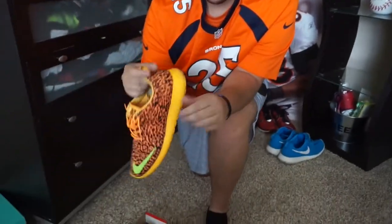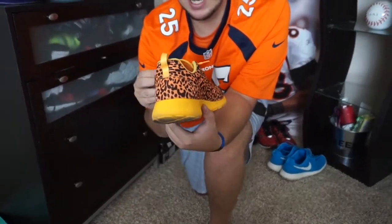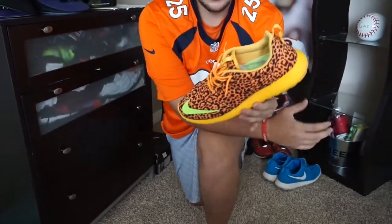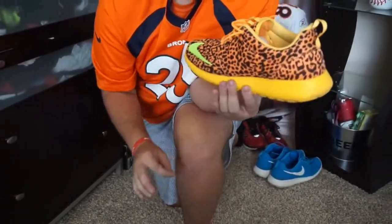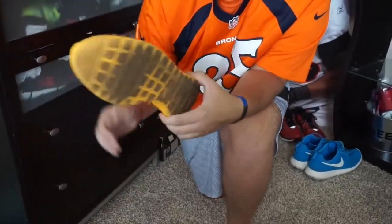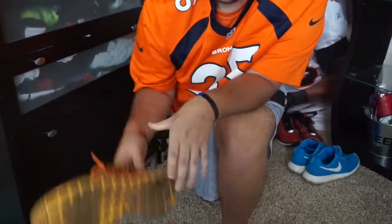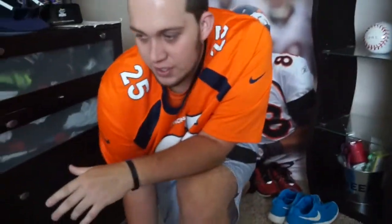I'm sorry, they're super dirty. But it's an amazing shoe. It's just so unique and different from anything that Nike's really ever done. To put a full animal print with a bright lime green swoosh just accents it perfect. And as far as shoes in my collection go, besides the Ant Pro KD4, this is probably my second favorite one, over any of the Yeezys.